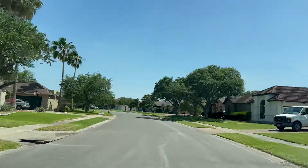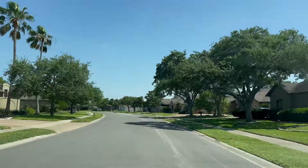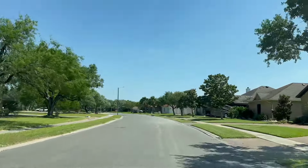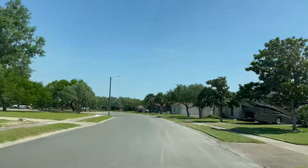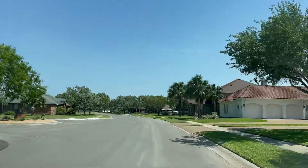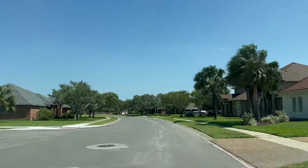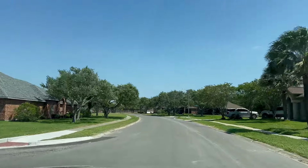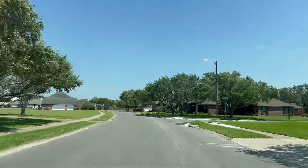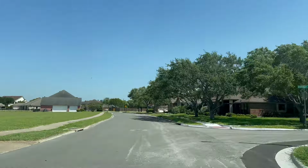You're going to find cul-de-sacs, curved streets, and a few homes that back up to the old golf course, which really adds to the privacy and the overall appeal. Now, the tree coverage has really filled in over the years, so you get that shaded, lived-in feel that is very different from the newer, more bare developments that are nearby.